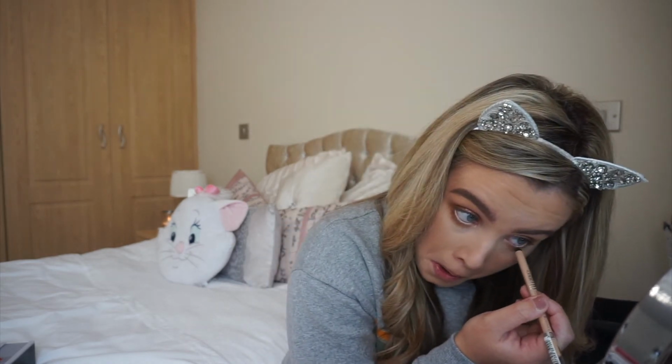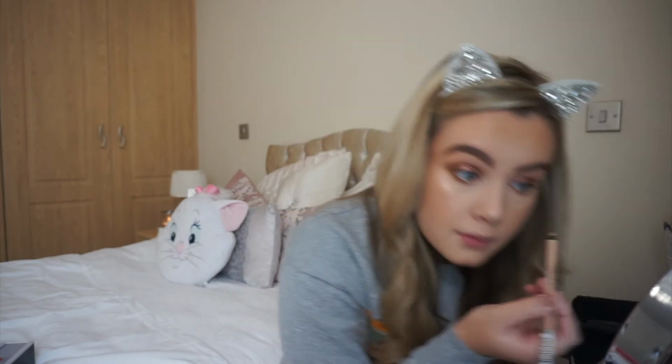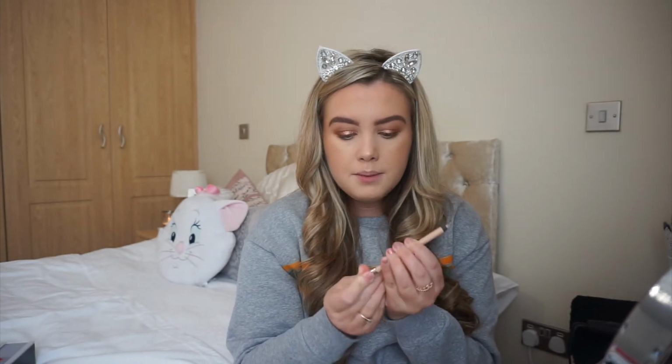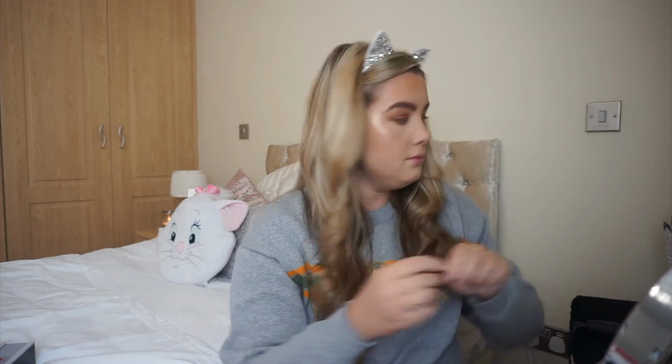So this is just to open up your eye. It's meant to make your eyes appear bigger and wider. Don't know if you can even see. So I'm just going to apply some mascara and then I'll be back.